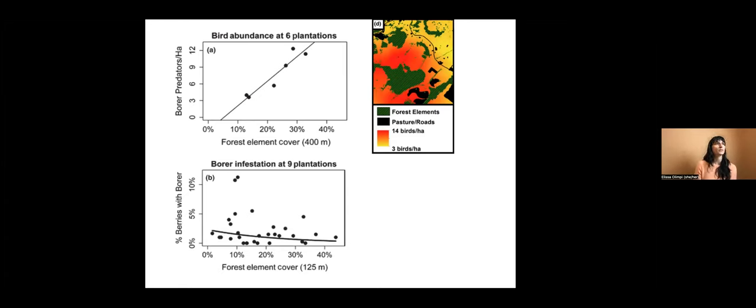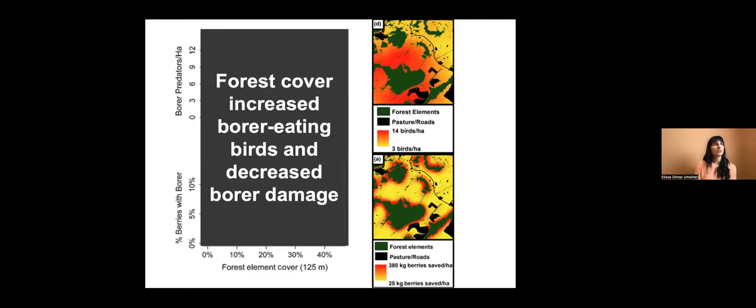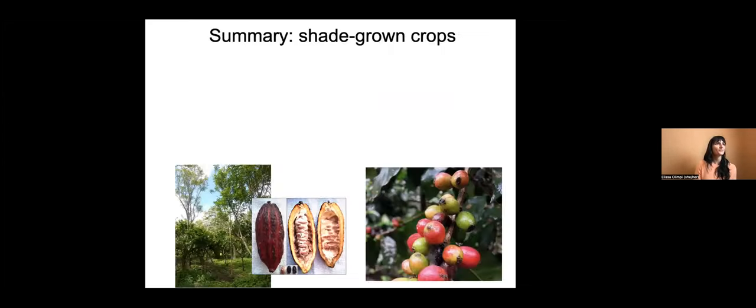They saw the same kind of pattern as far as the number of berries that were damaged by the coffee berry borer. When there was more forest cover, fewer of the coffee berries were damaged. And here you can see the same kind of map, where red at the edges of those forest patches shows how many berries were saved. So really the pest control benefits were more concentrated close to those patches of conserved forest habitat. Forest cover increased borer-eating birds and it decreased borer damage.